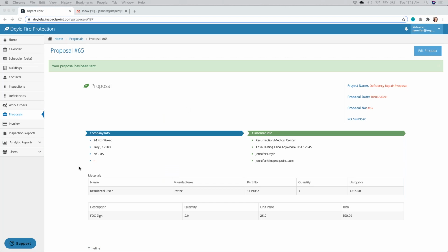And I'm just going to continue on with this process, right? So that right there is creating the proposal, right? This could take a couple of minutes. It could take maybe 15 minutes, depending upon how much information you're putting in there.